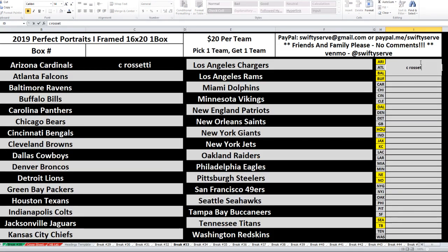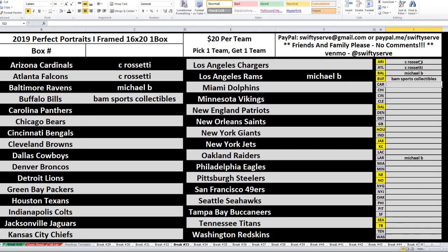And we'll go back to pick after this if you guys would like to do that. Mike B, got you, bam. Dustin, Schiff, got you. I'll split you guys out. Here, Rossetti, I'll give you a little split too. Sorry. All right, so I'll take Schiff out.